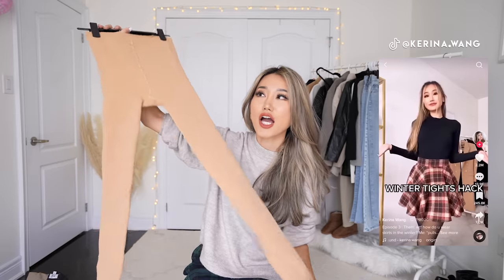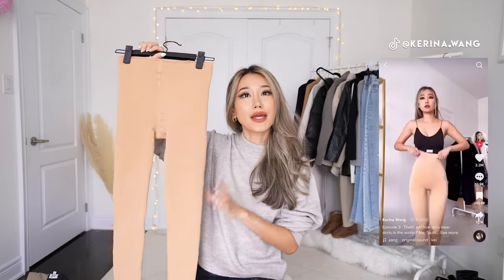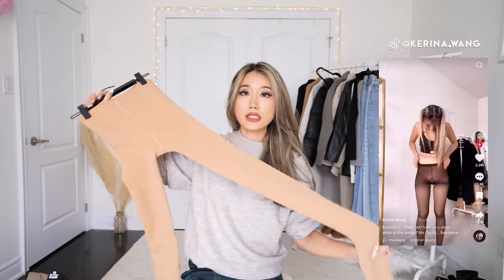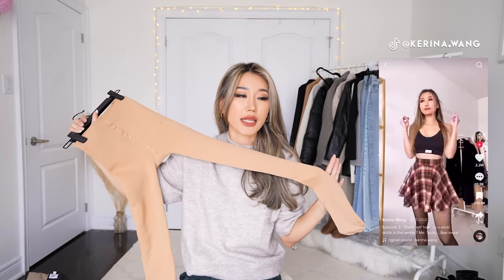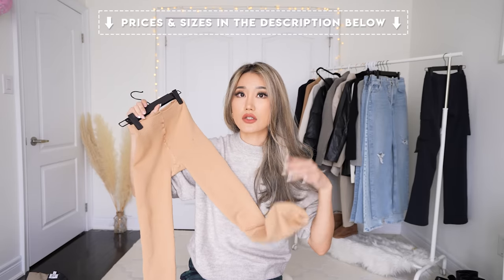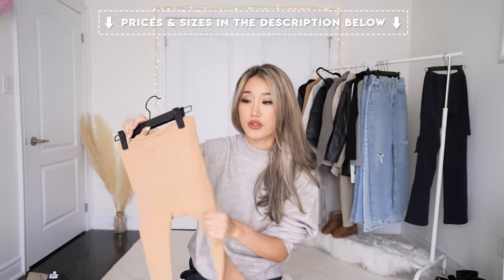Okay guys, next we have the iconic, original, viral pair of tights that I got, I think, about 4 or 5 years ago. These are the OG ones I featured in I think over 100 videos now. I can't even keep count, you guys, it was that many. I'll definitely be linking all of these down below, so make sure you check which one is the one that you're interested in the most.